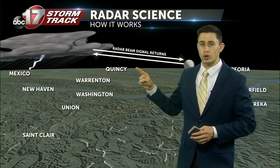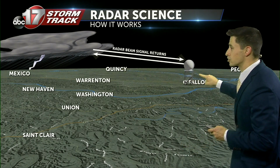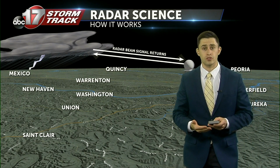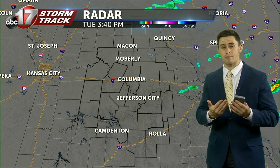Now, once that beam reaches the clouds and the precipitation, it'll bounce back off, just like a bat with sonar, coming back to the center of the radar. Now, the center of the radar will go ahead and interpret this information, and eventually it's going to be mapping out this data into charts and maps so we can understand it and relay it back to you.